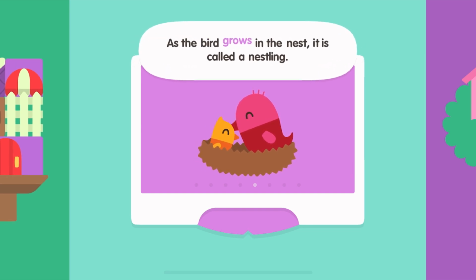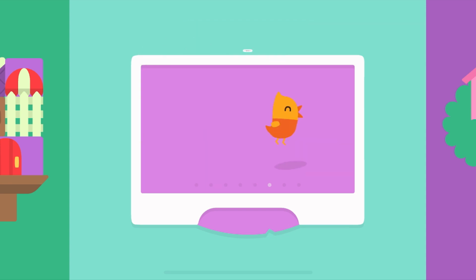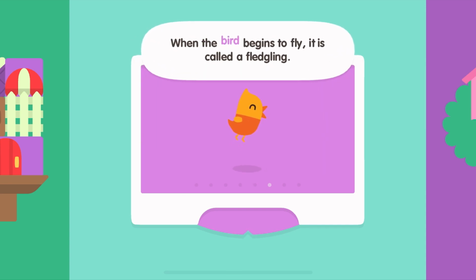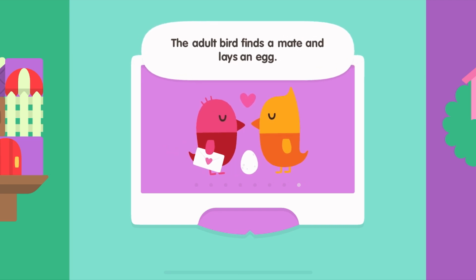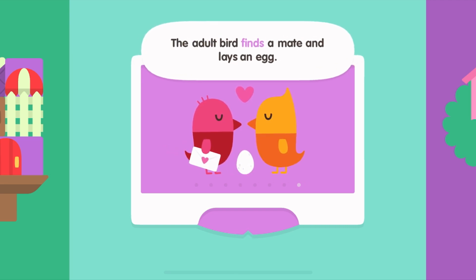As the bird grows in the nest, it is called a nestling. When the bird begins to fly, it is called a fledgling. When the bird is all grown up, it is called an adult. The adult bird finds a mate and lays an egg.